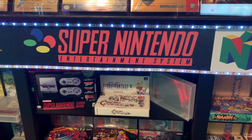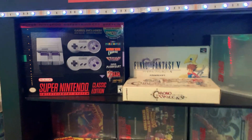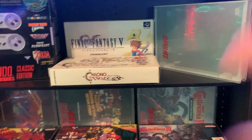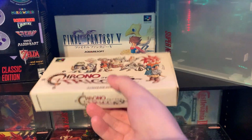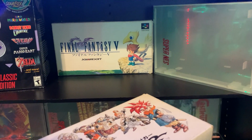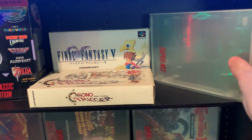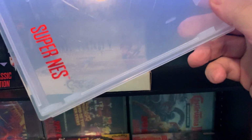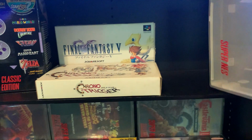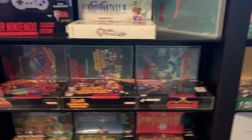Okay, now my Super Nintendo collection. There's the Super Nintendo Classic Edition. I actually have 2 Famicom games. So here's Chrono Trigger and just Final Fantasy V. And I'm actually looking for more of these, the Super NES traveling cases. They're actually extremely hard to find. They're not rare, they're just hard to find.